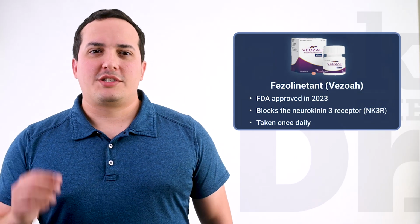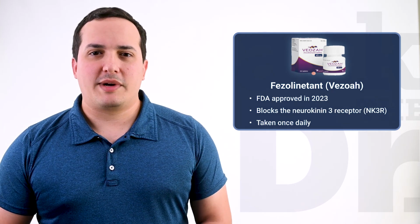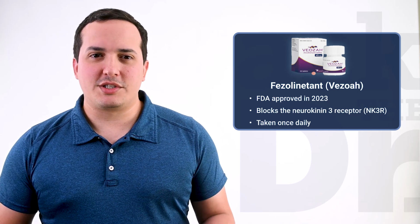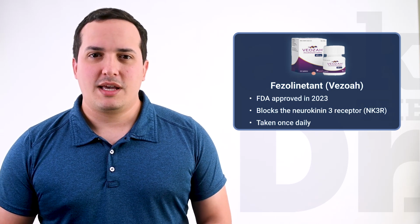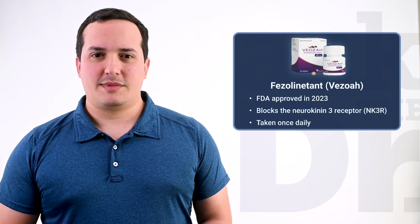Fezolinetant targets hot flashes at the root by helping to regulate your body's thermostat. It works by blocking the neurokinin 3 receptor, which is involved in the transmission of temperature signals in the brain. Women taking it in the trials also reported reduced sleep disturbances.